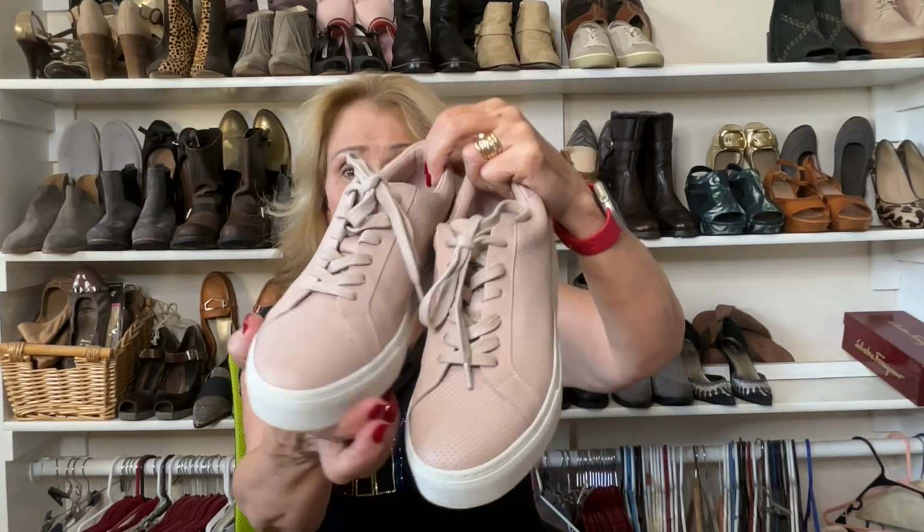This is a pair of dusty pink leather sneakers. The brand is The Greats, and these are the Brooklyn. These are in a size 39, I believe, or 38 and a half, and they fit me. They're just a little bit snug, and realistically, this is not a style that I reach for very often, and I'm very, very happy with the pair that I kept, which are not by the brand The Greats.